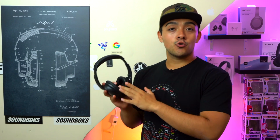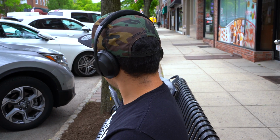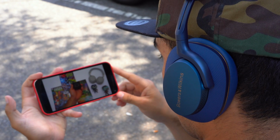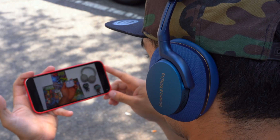However, with the QC45s, you can't use them with their ANC completely turned off. You either have to have their ANC turned on or have their ambient mode turned on. But with the QC45s, you can't extend their battery life by using them with their ANC completely turned off. Regarding connectivity, all of these headphones can be connected to two devices at the same time, which is good if you're a power user. And when it comes to overall performance, all of these headphones have zero latency across the board when watching movies or videos on your phone, whether you're using an iPhone or an Android device.